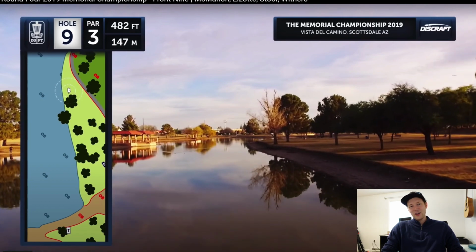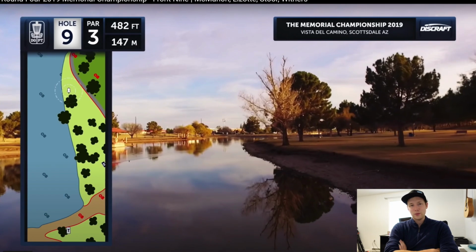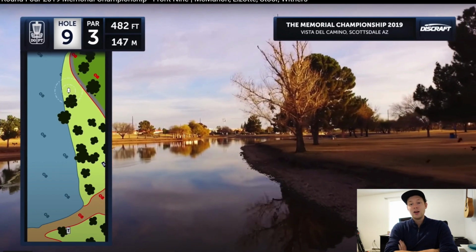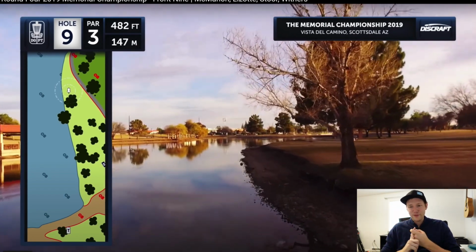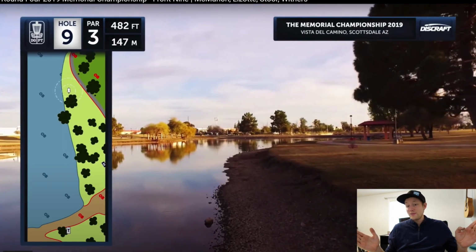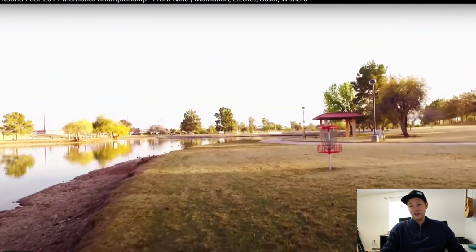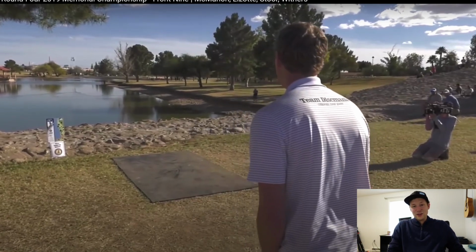This hole, again, might not stand out to people as special, but for me, this has always been one of the coolest par 3s we have on the entire tour, just because of the risk and reward factor. But I never really birdied this hole. I think I birdied it once or twice, maybe in like 6 or 7 years of playing this tournament. But it's just so cool.